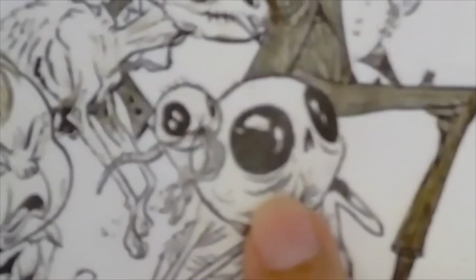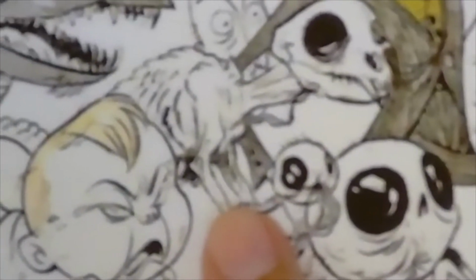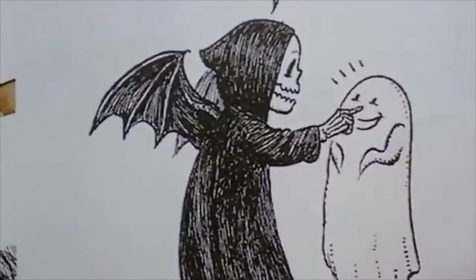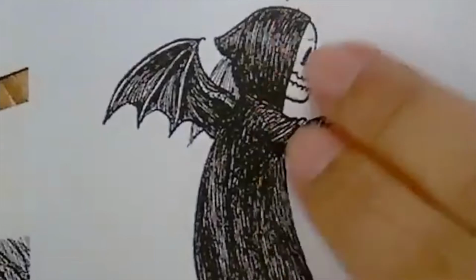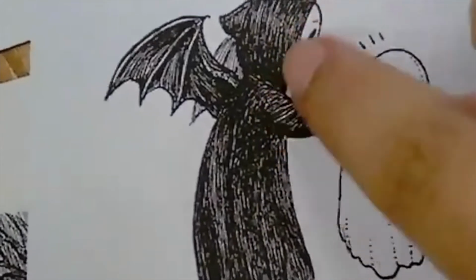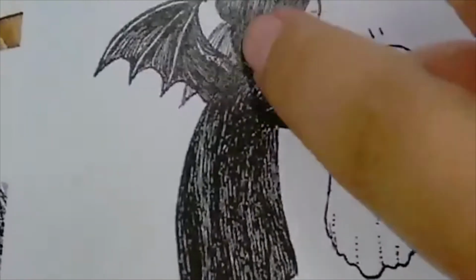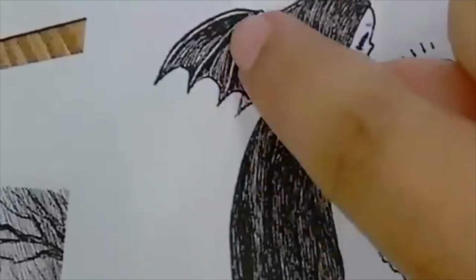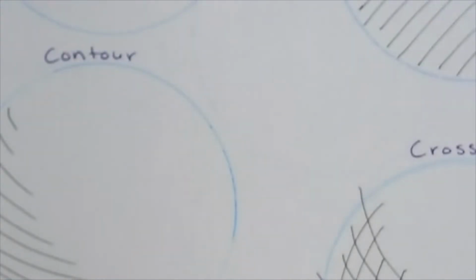There's some little cross-hatchings here. Mostly it's the finer details. Something like this. This one doesn't have any shadow, but this one, there's lines here. This is probably contouring. He's going with the hood and then with the bat wing as well. So it's really up to you. I say just experiment, see what you like. It's ultimately whatever preference you have.